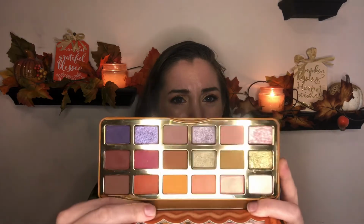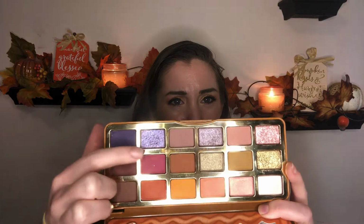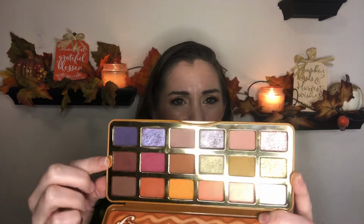But even the other ones, the orange and this row of creamy peachy colors, I love that as well. So for me, the most intimidating shades are going to be this bright orange and this bright pink, and then I'm just not usually drawn to browns. But other than that, I think this is going to be a very fun and easy palette to use in the coming months.